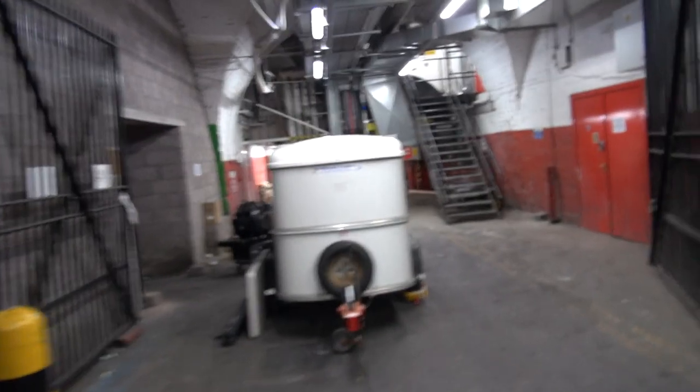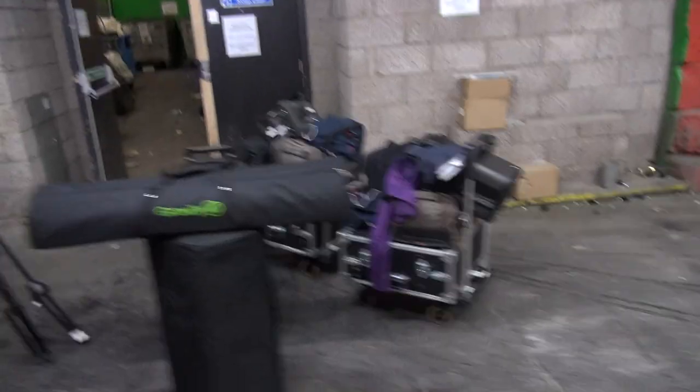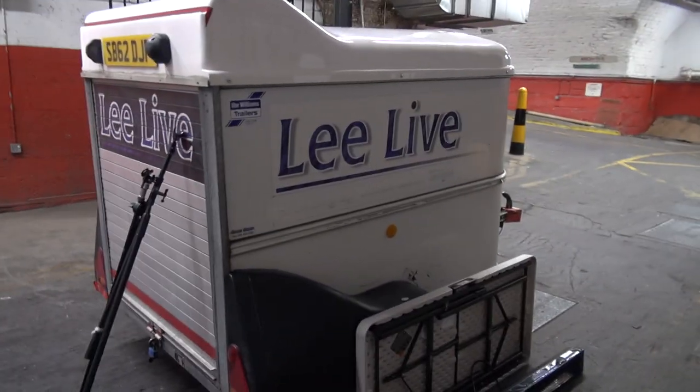What I've done though is brought my trailer in. I sneakily hid it, though it should have been on the street, and almost got all my gear down. Still a bit to go. Once I've got it down, I'm going to pack that trailer. Then I've got to go and find my car, which is parked about half a mile away.